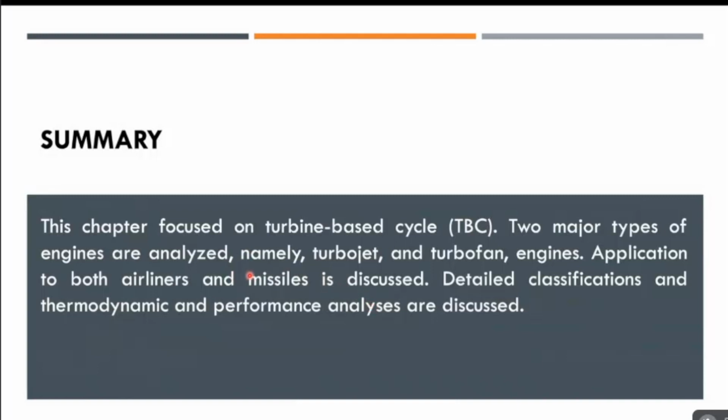So this chapter number 6 focuses on turbine-based cycles, right? Two major types of engines are already analyzed, namely the turbojet and turbofan engine. We also look at simple applications to both airliners and missiles, and the classifications, thermodynamics as well as the performance analysis are discussed. Except for the examples, as I said, it is much more suitable to do them in a tutorial session. So next week, we will go into chapter number 7, which looks into another interesting topic.